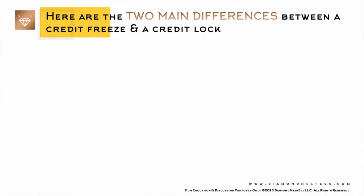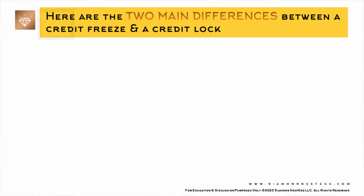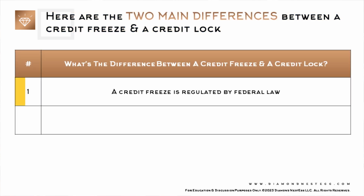A credit lock is similar to a credit freeze. It also prevents credit reporting agencies from releasing your credit report to lenders, potential employers, or other third parties without your explicit permission. Here are the 2 main differences between a credit freeze and a credit lock. 1. A credit freeze is regulated by federal law. More on this shortly. Whereas a credit lock is typically offered by the credit bureaus themselves.